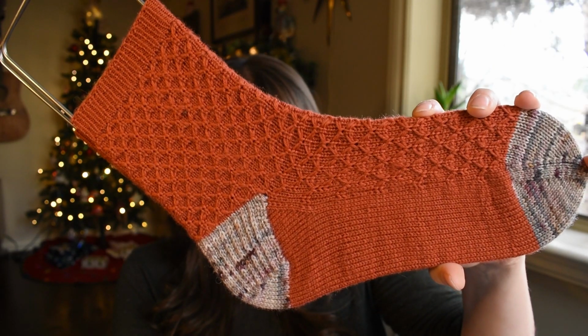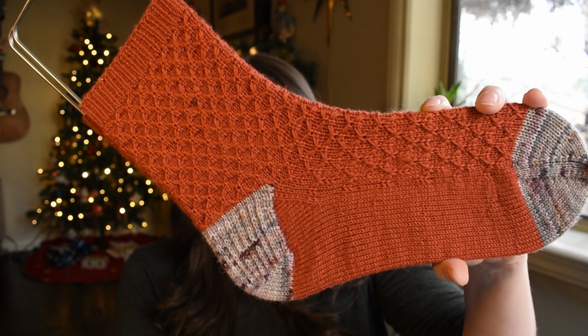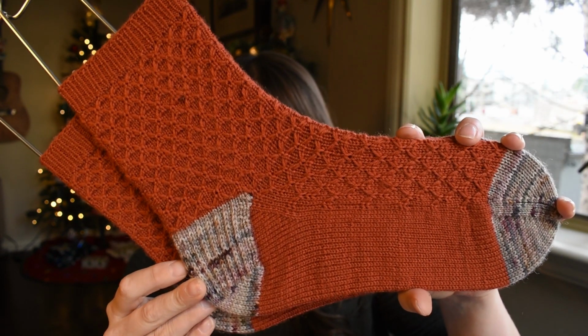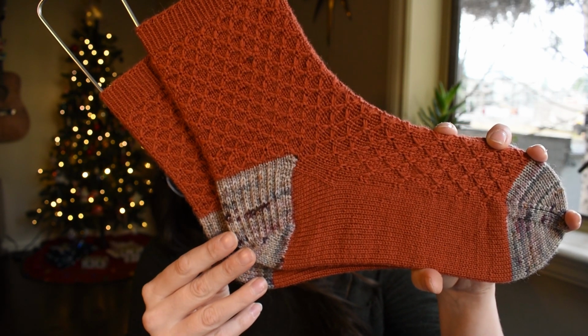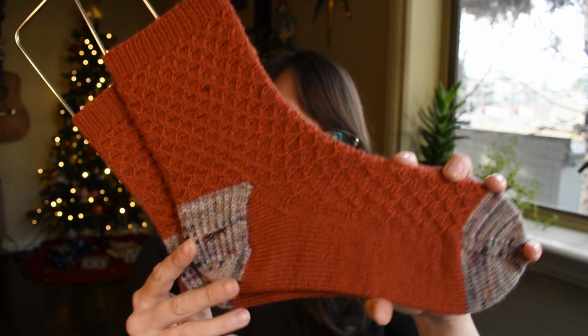These are the Mermaid Avenue socks by Summer Lee. And I've used Knit Picks Stroll in the pumpkin colorway. And then the heels and toes are 6 and 7 fiber clover, I think in a Christmas colorway. I got from her advent a couple of years ago.